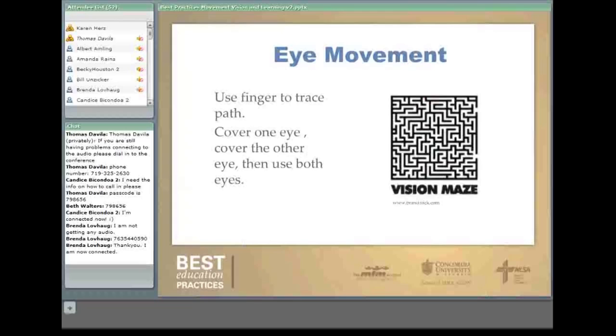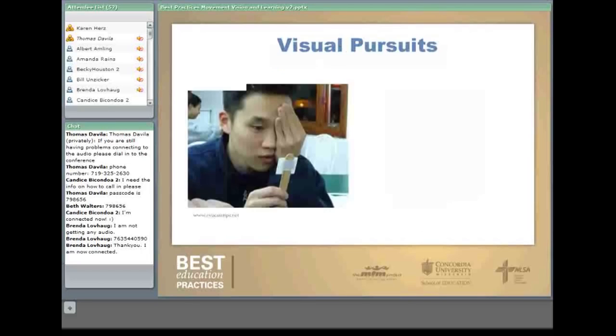They would cover one eye first, trace the path, then cover the other eye, trace the path, then use both eyes and trace the path with their fingers. They are not to move their head. They're able to use their eyes. The eyes need to do the tracking, not the head.